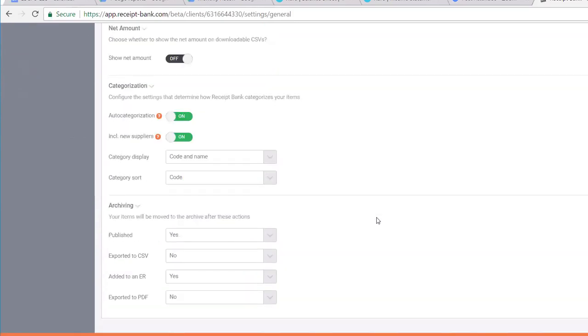Thank you. So the next block down is headed up categorisation, and you've opted for auto categorisation to be on, inclusive of new suppliers to be on, with the category display using code and name and the category sorted by the code. What was your thought process behind that? At least for this particular organization, I'm okay for Receipt Bank to make an initial stab at trying to figure out what category it should go into. And I'm okay for it to try that on new suppliers. In terms of the category display, I'm an accountant. I like numbers. So I'm going to ask just for it to show me the code and the name and for it to sort by the numerical. I tend to think in numerical strings, not just text. Absolutely. Thank you for that.